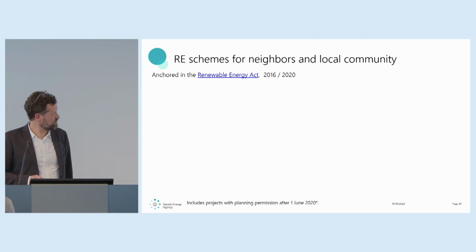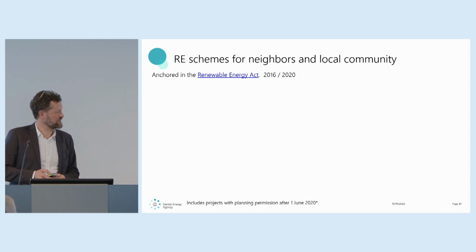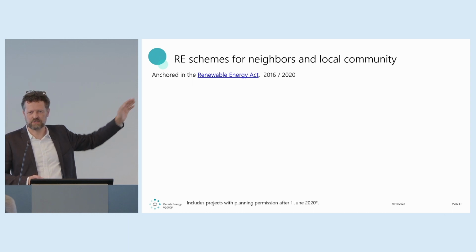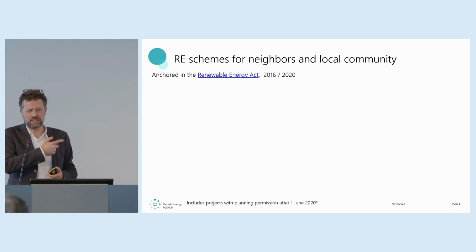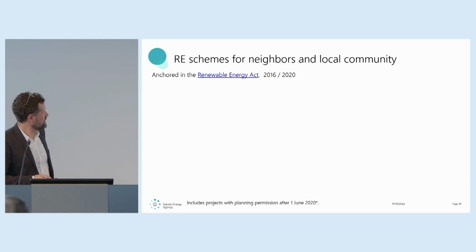So the Danish Renewable Energy Act is older than these ones, but there's been a revision in 2020. And the main change in 2020 was that it became a part of the scheme that neighbors could sell their property, that the plant owner should buy at a fair price. So I'll come back to that.